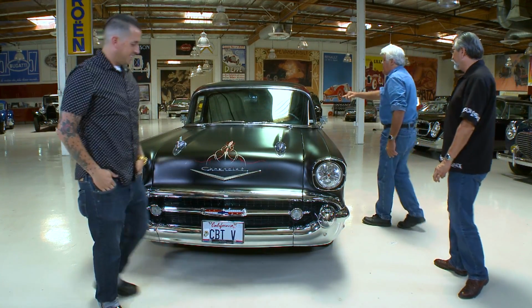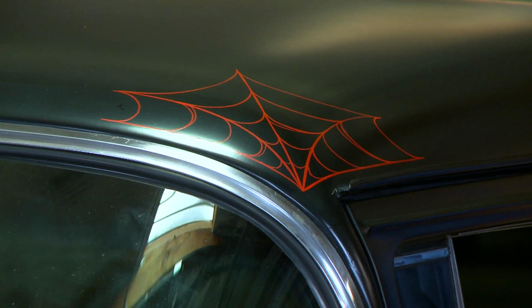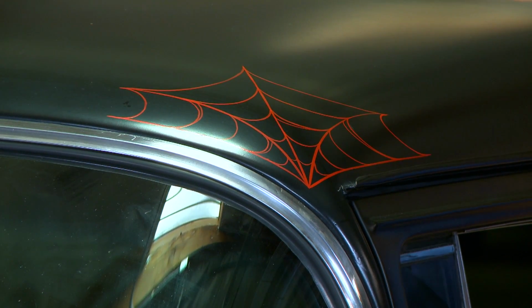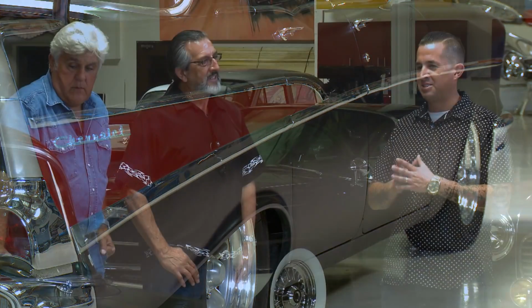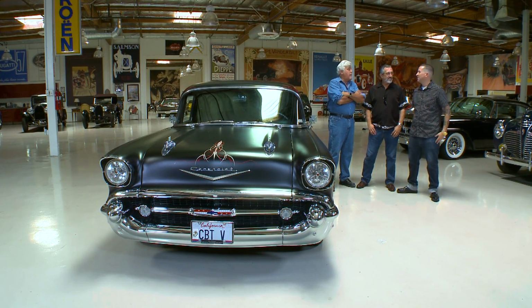What's the significance of the spider web? So when I saw it originally in the field, just the body and frame, I envisioned the flat black with red, almost like a Black Widow theme, just to give it a little more of an edge. Every time I drive it, somebody stops and talks to me. The common question I get from some of the older collectors is, when are you going to paint it? I'm like, it's painted, man. Yeah, it's painted. See, these old guys, we don't. That's sort of the difference.